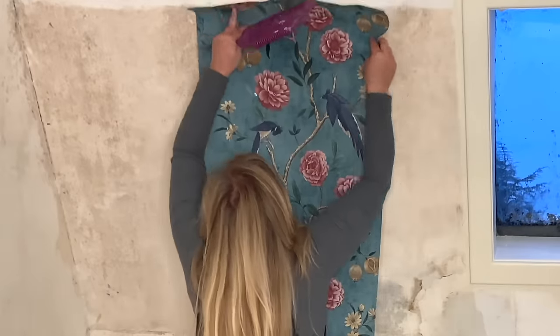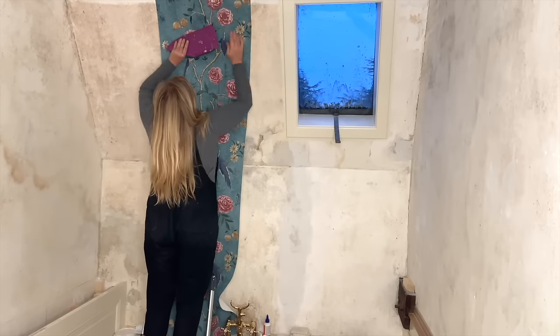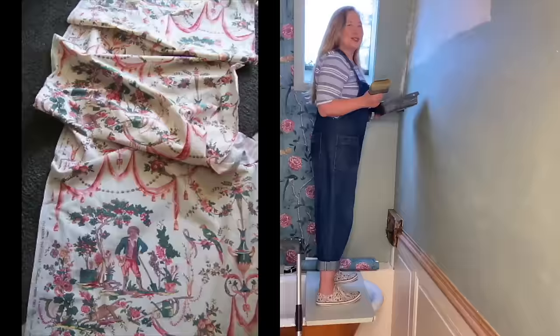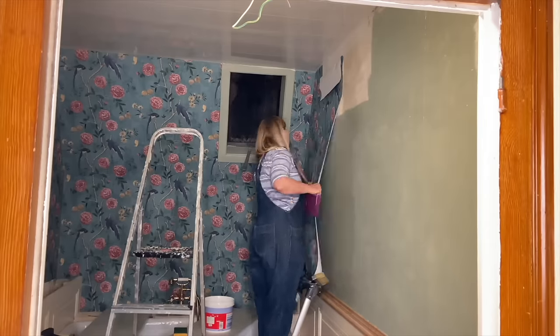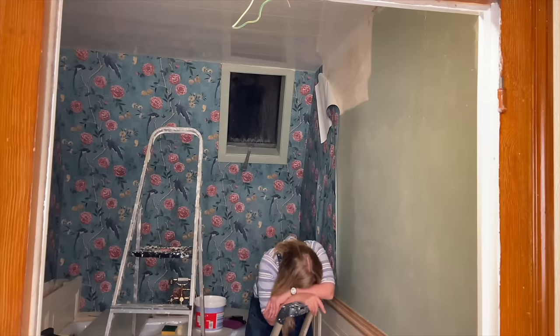Hanging the wallpaper on all of those uneven and sloping walls was another huge challenge. As with most of our projects, I was often working late into the night, and it didn't always go as planned.